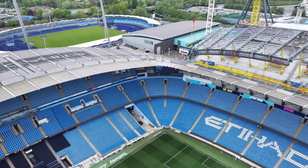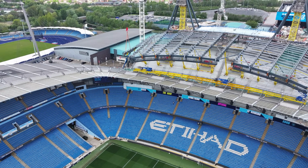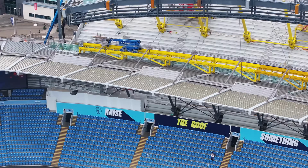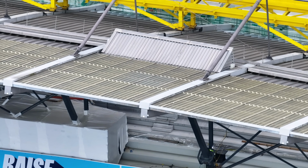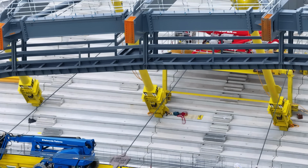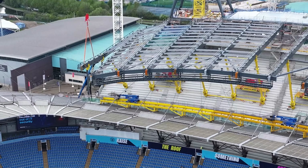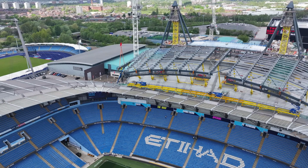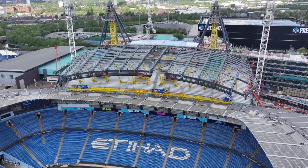It's got to be at least level with this front, I would think. And then because of the slope downwards, it'll be like the other end where you can't see much of the cable net under that sort of top edge.